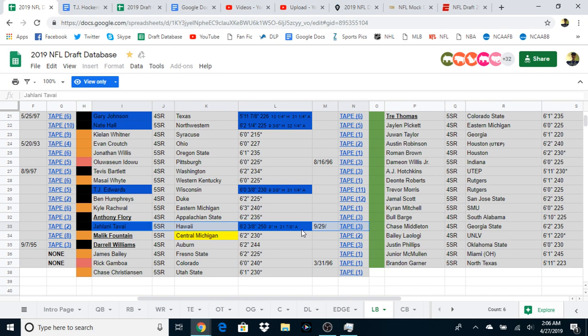He is listed officially at 6'2" and 3/8, 250 pounds, 9-inch hands, and almost 32-inch arms. Oh, feet. Wow, that was a fail. 32 feet arms. No, I was right. That's inches. Yeah, that's definitely inches.